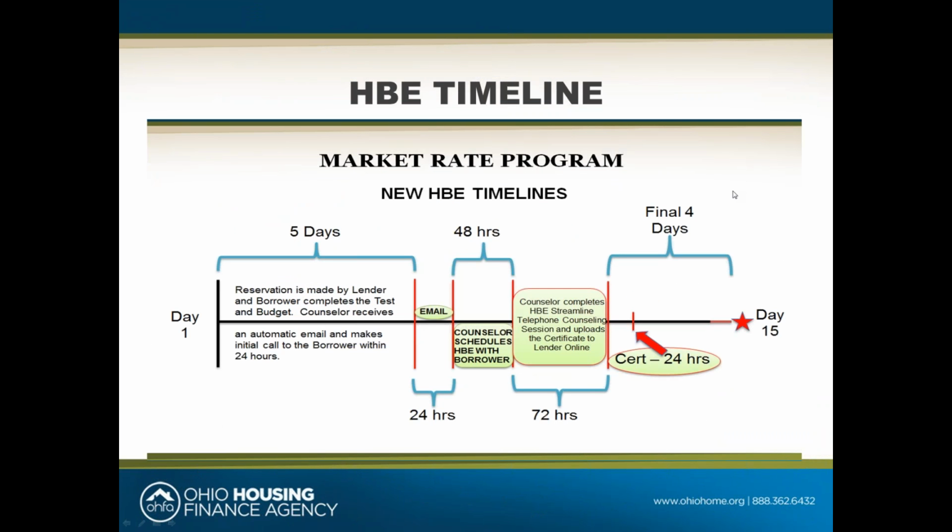Okay, so I did talk about that every loan we have, all of our loans except for the MTC basic, require home buyer education. We've tried to make it as simple as possible. So once you reserve that loan in our system, you can just direct your borrower, and only one borrower on the loan has to do counseling. So if you could just direct your borrower to our website, on the home page at the bottom, there's an icon that says Home Buyer Counseling. One of the borrowers has to log in there with their last name and their Social Security number. They will take a test and a budget, which will upload to our system, to Lender Online. So we see it, we'll have access to it.